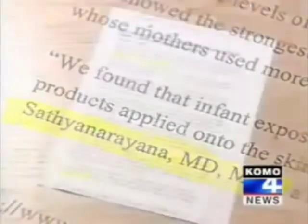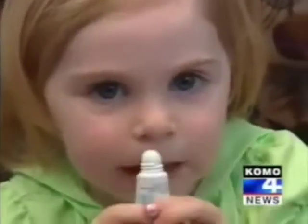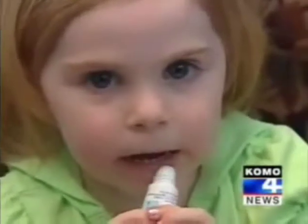Her own recent studies do confirm higher phthalate concentrations in the urine of infants exposed to baby care products with phthalates. The doctor's prescription? Minimize all chemical exposure to infants and young children. Women of reproductive age or women who are pregnant should minimize their exposure too. For everyone else, be aware of what's in the products you're using, so you can at least make an informed choice.